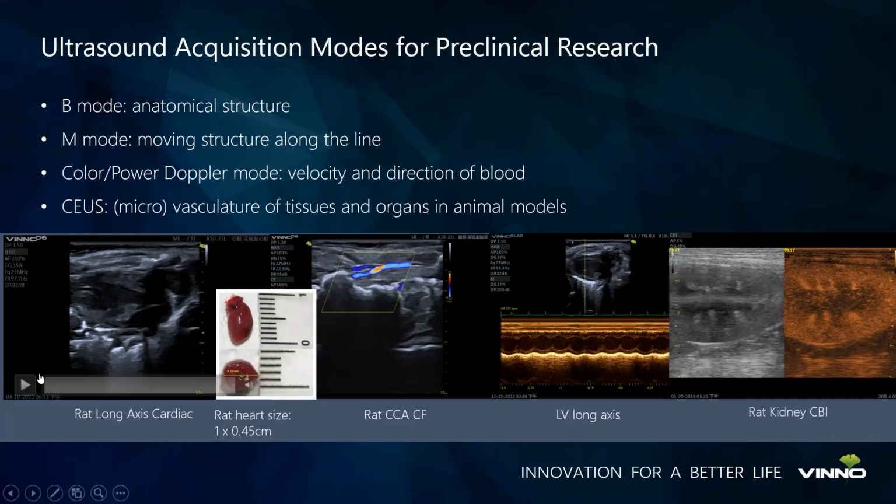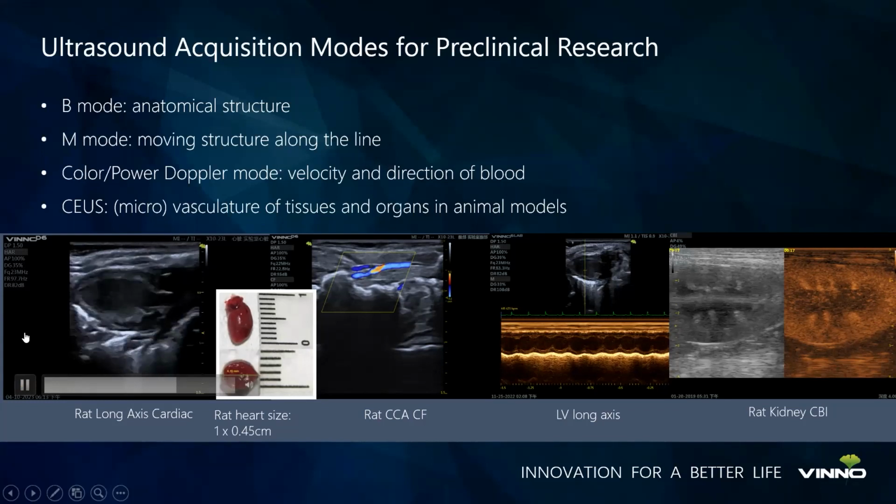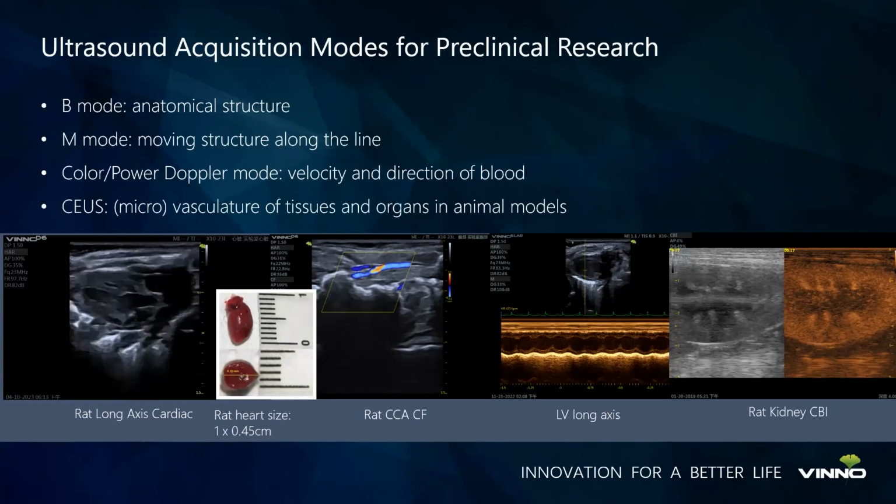And what does it look like in the ultrasound? This is a live image of the rat, long axis view. The rat's heartbeat can reach 500 to 600 per minute, which is much faster than the human. It's almost 5 to 6 times faster than the human.